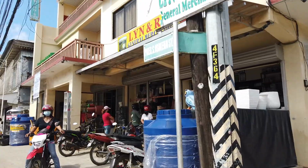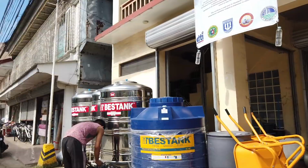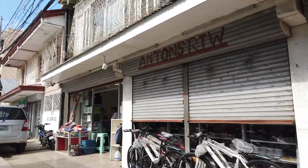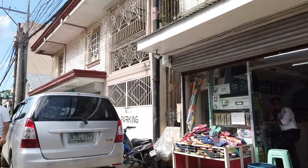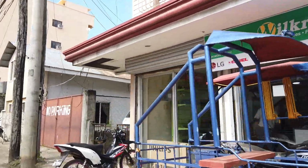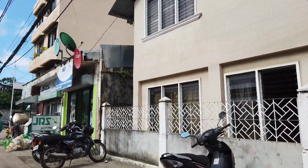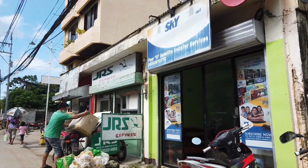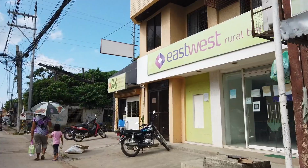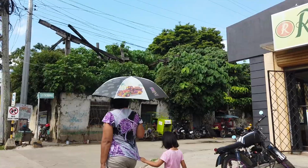There seems to be a hardware store as well. Bike shop. That's an appliance installment center. GRX Express. East West Bank. Financing agency.